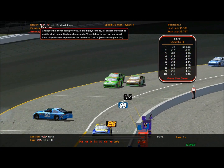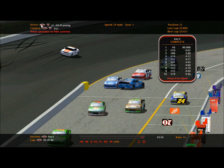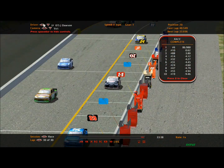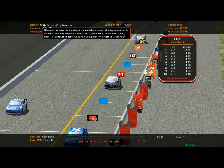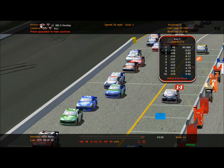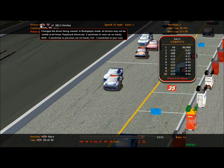Him and Dakota Erickson are going to make contact. Oh, man, the 50 car wrecked. Oh, man, Mark George and him make contact. Well, Mark George finishes Corey O'Malley. Dylan Poteet finishes in 7th position, but Aaron Williams will get the win today, and Sean Henley wrecked. Yeah, he finished 3rd.